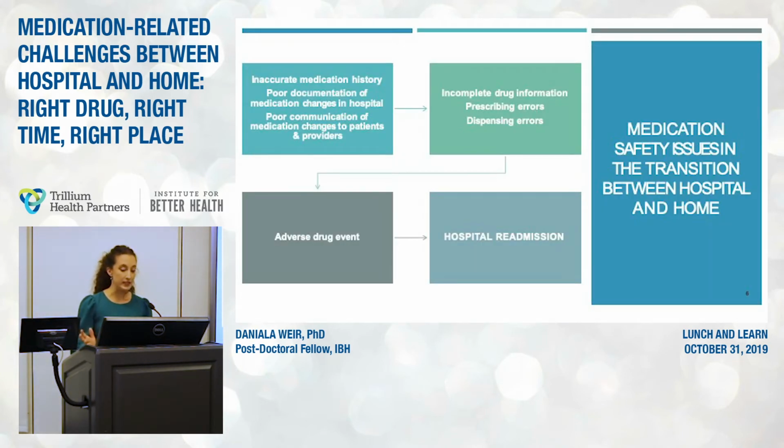So medication safety issues such as incomplete drug information as well as prescribing and dispensing errors tend to be the main causes of adverse drug events following a hospital stay, which can lead to things like hospital readmissions and emergency department visits. The good news is there's actually a lot that we can do about these issues since they tend to be the result of inaccurate medication histories as well as poor documentation and communication of hospital medication changes.